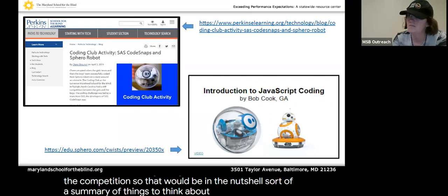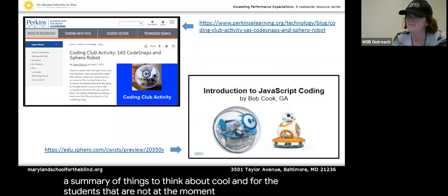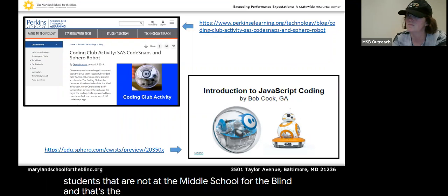Very cool. And for the students that are not at the Maryland School for the Blind, that's the Optimum? Yes, 180 Optimum. About how much time do they spend on this?